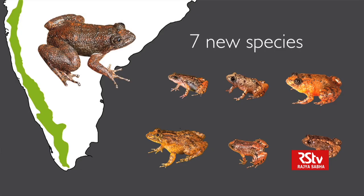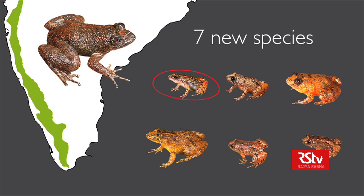We were surprised to find that the miniature forms are in fact locally abundant and fairly common. They were probably overlooked by researchers because of their extremely small size, secretive terrestrial habitats and insect-like calls. What is more interesting is that 4 among the 7 are miniature frog species.